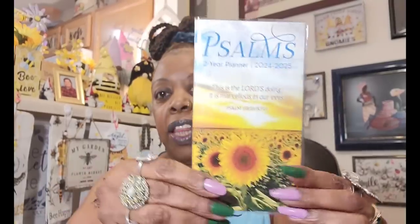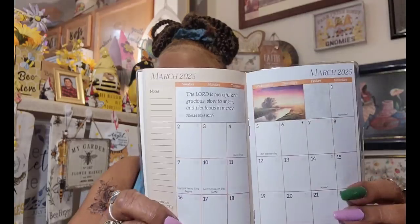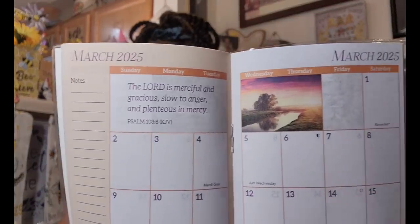But the first one I picked up was the 2-year planner for your pocketbook. This is the Lord's doing. It is marvelous in our eyes, Psalm 118:23. And it looks like this. And I get these every year. And I'm probably going to get a few more for my sisters, usually Christmas gifts, birthday gifts, whatever. And they have the different scriptures on each page. So it's not the same scripture.